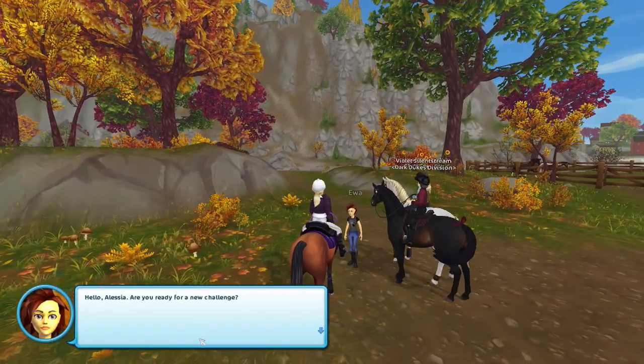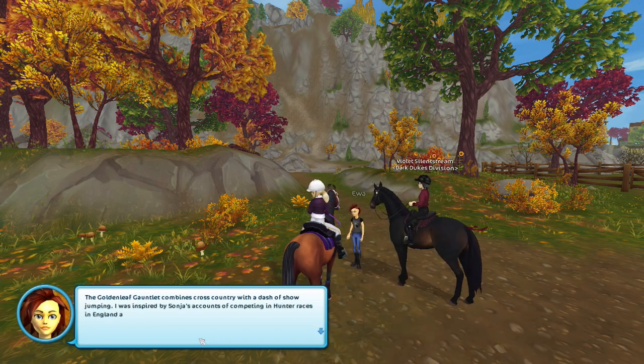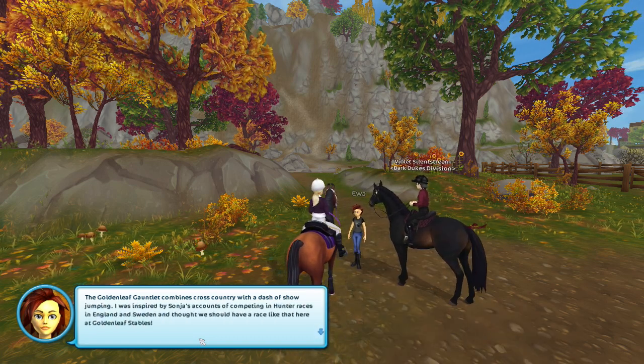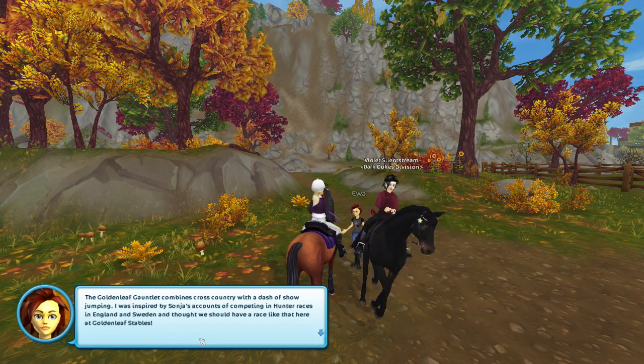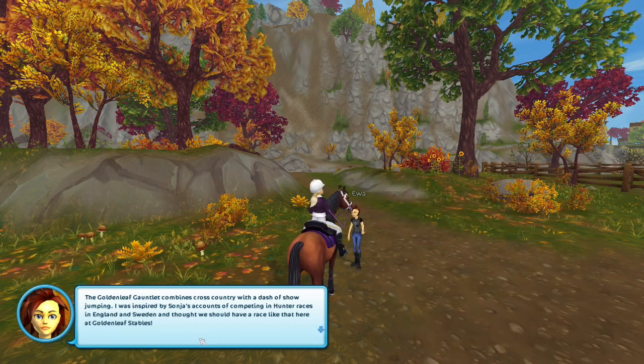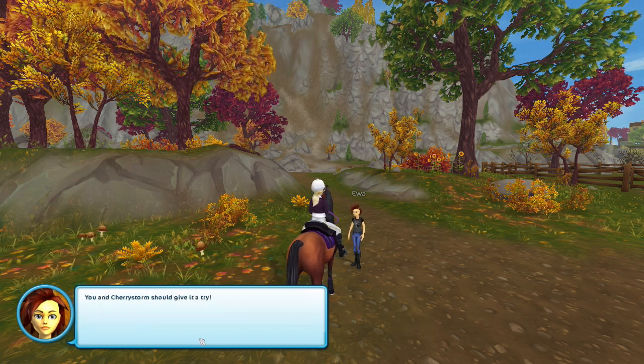Hi Alessia, are you ready for a new challenge? The Goldenleaf Gauntlet combines a cross-country with a dash of show jumping. I was inspired by Sonja's accounts of competing in hunter races in England and Sweden, and thought we should have a race like this here at the Goldenleaf Stables. You and Cherry Storm should give it a try.